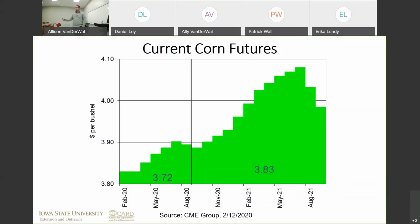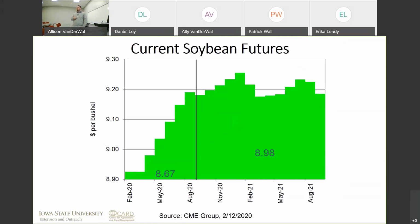The market is currently reflecting this. So remember, we had a $3.40 price for the 2020-2021 marketing year. The futures market, after I adjust for a national average basis, has $3.80 priced into the current futures market. Similarly, for soybeans, while not as large of a market bump, it is larger. So $8.85 in the soybean market and about $9 when we look at soybean futures.